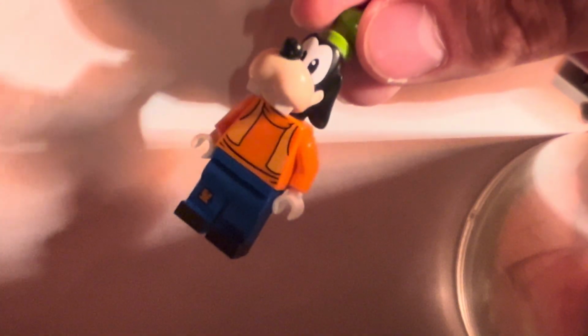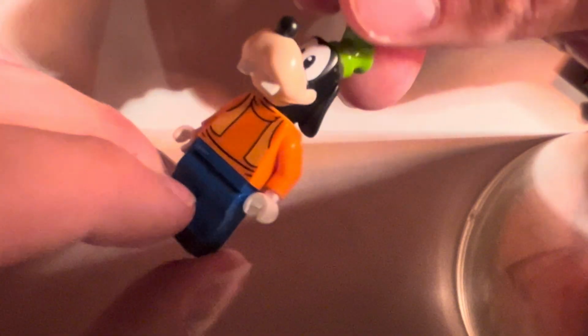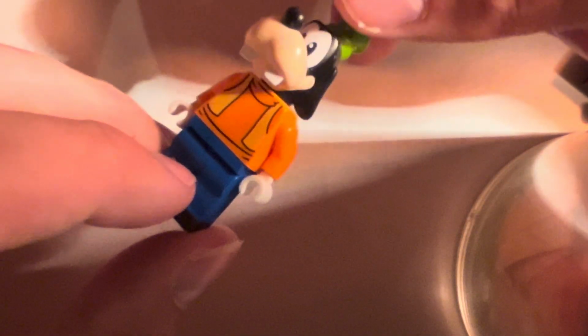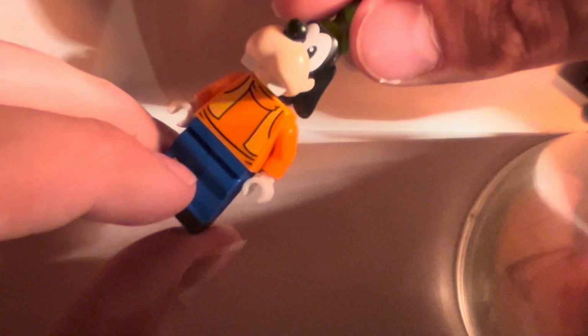So now I have all the classic Mickey, Minnie, Donald. Who else is there? All the other CMFs, all three series of Disney CMFs, and now I have Goofy to go along with all those. So it's very cool to have him. You know, he's a stupid character, but hey, you know what? It's still really cool. All right, and now I will show you some other characters I got.